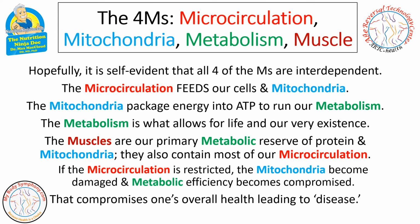Hopefully, it is self-evident that all 4 of the M's are interdependent. The microcirculation feeds our cells and mitochondria. The mitochondria package energy into ATP to run our metabolism. The metabolism is what allows for life and our very existence. The muscles are our primary metabolic reserve of protein and mitochondria. They also contain most of our microcirculation. If the microcirculation is restricted, the mitochondria become damaged and metabolic efficiency becomes compromised. That compromises one's overall health, leading to disease.